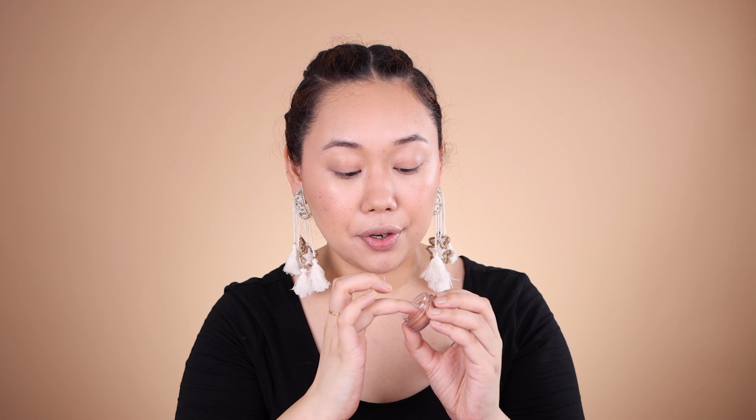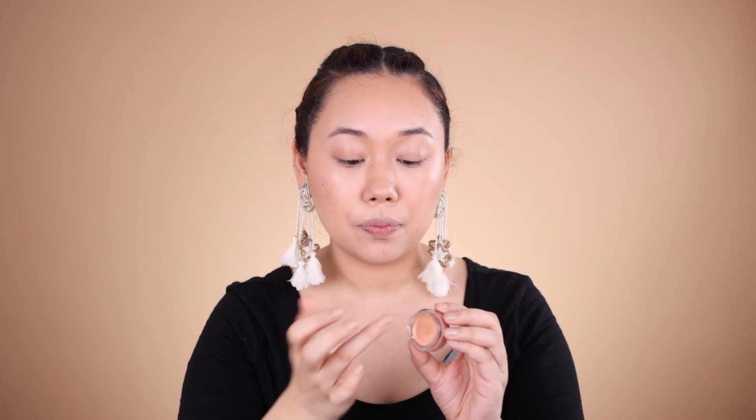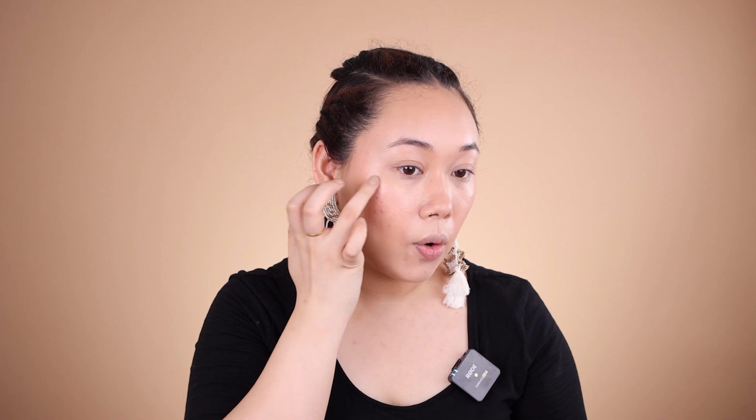Again, just taking some on my ring finger, working the product up a little bit, and I'm just going to put it again on the high points of my face. This one's a little bit too golden for my liking. I like a more ivory sort of highlighter, but I think a golden highlighter also looks really good, especially if you're working with Indian wear. It just brings out your makeup really well.